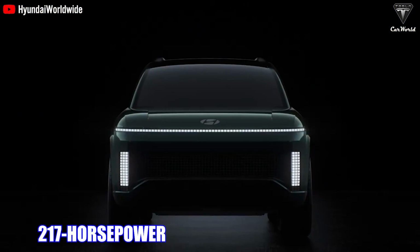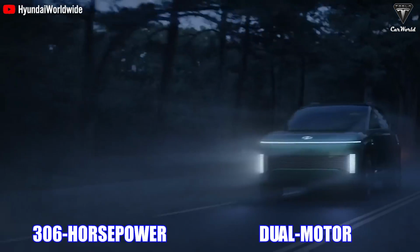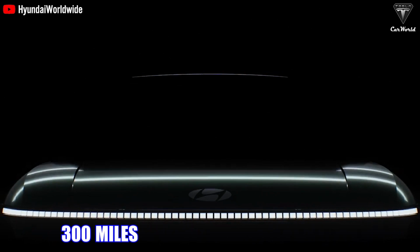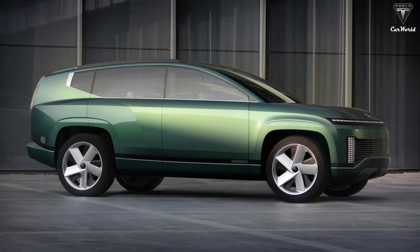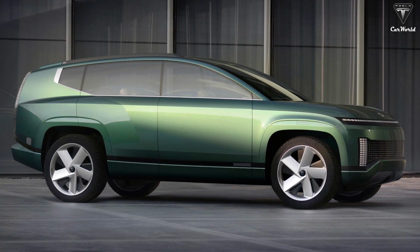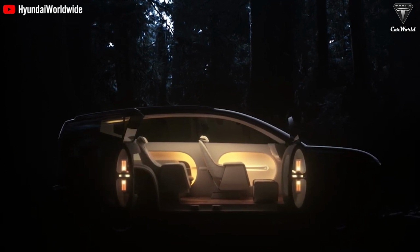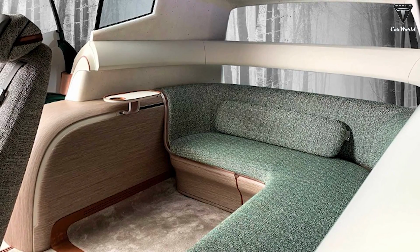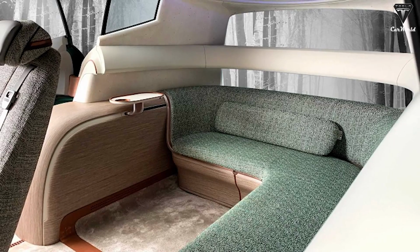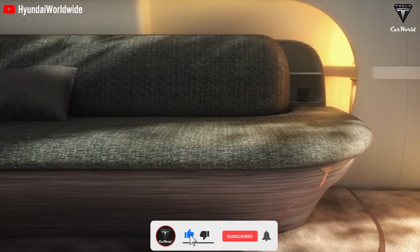You can get it with that car's more powerful 217 horsepower engine and 306 horsepower dual-motor system, and Hyundai confirms the 7 concept has a range of 300 miles. We can ignore the car's performance because some info about this hasn't been revealed. However, the interior design, similar to a small mobile home, is its brightest point. The soft sofa in the back and 2 front seats have enough seating for 7 family members. It's the most impressive space for an SUV. The front seats can rotate 360 degrees and move easily.